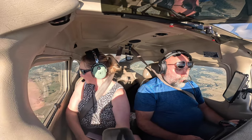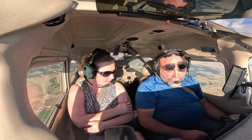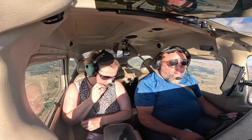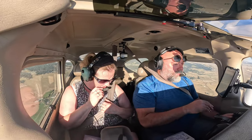Trim in motion. What does it mean when it says that? It's just telling me that it's adjusting the trim. Okay. Advisory. So what's the trim? This, right here. That's our elevator trim. Oh, okay, trim. I see it now.